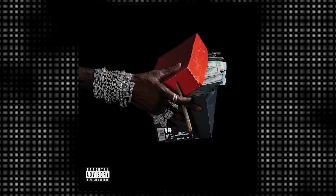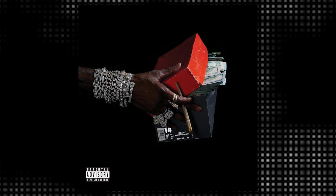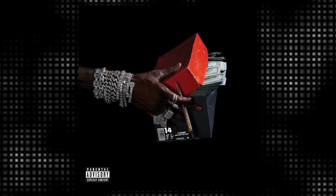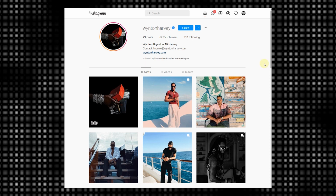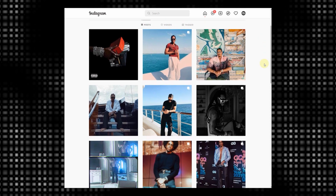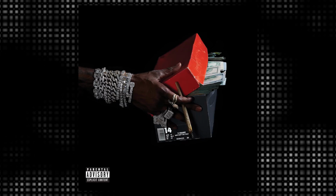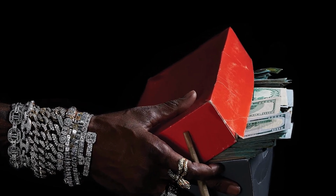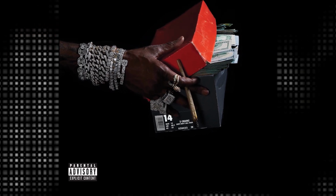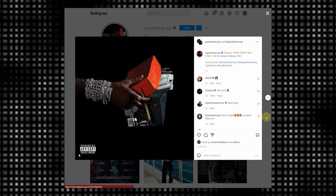All right, and next up we have 2 Chainz' Dope Don't Sell Itself. A simpler take on cover art comes from 2 Chainz' upcoming album. The cover was shot by Wynton Harvey and it was lit by Rural Studios. Wynton has been working with 2 Chainz on a few different projects. He's a photographer with a clean look. And it turned out pretty cool for this cover. You see 2 Chainz' hands with an extremely large blunt holding a shoebox full of money. I like that concept. I feel like it matches the theme of dope selling itself.